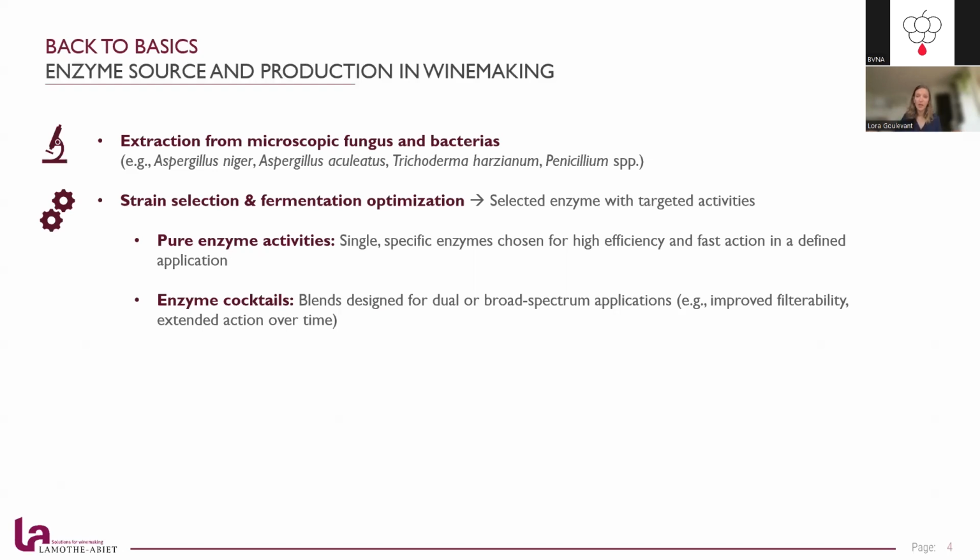If you want to do extraction, that's also the same. You need some secondary activities and a broader spectrum. It really depends on what your target is in the winemaking process. Something very important to know is that enzymes are usually dependent on dose, quantity, temperature, and time. And a little bit of pH, but wine pH is usually fine for enzymes, especially winemaking enzymes.